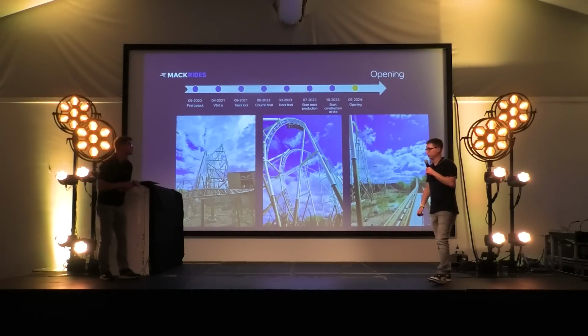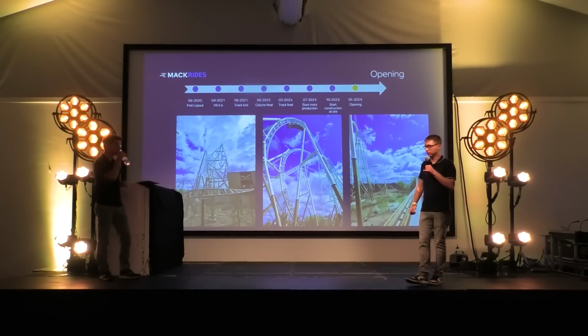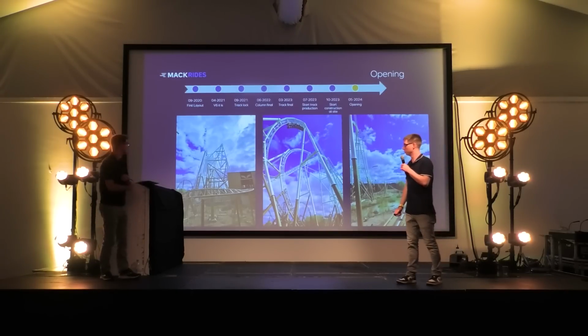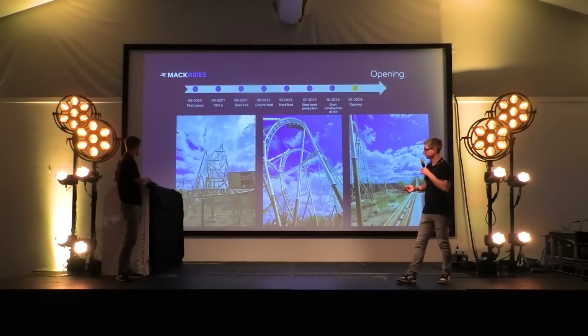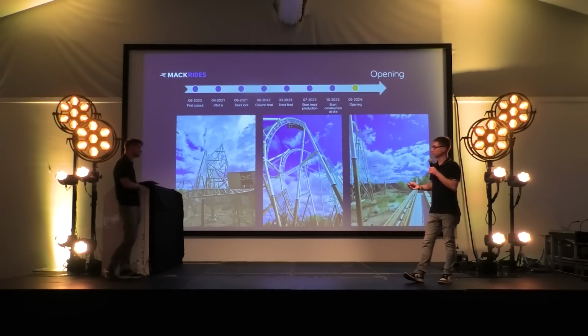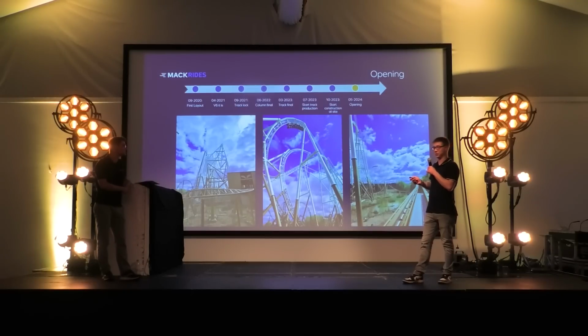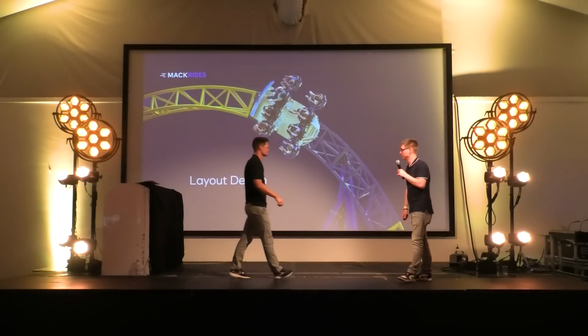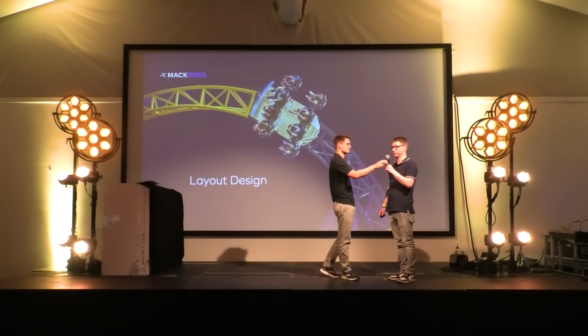So then we were ready for opening, and we saw just a few nice pictures. I hope you are as enthusiastic for Hyperia as I am. So, I hope you have enjoyed your ride, and that's it from my side. Stephan now will take a look into the layout design.